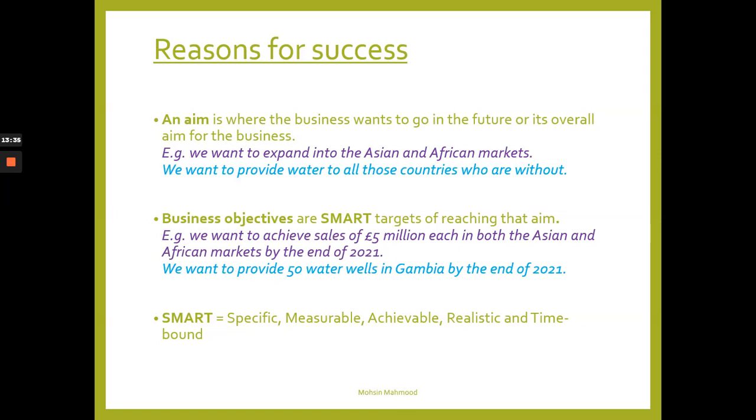Is it measurable? Yes. We'll be able to know whether we hit 5 million in each of the continents by the end of 2021. Okay, is it achievable? 5 million in Asia, 5 million in Africa. It depends what the business is, how established the business is. But yeah, it should be achievable. 5 million in the whole of Asia, 5 million in the whole of Africa.